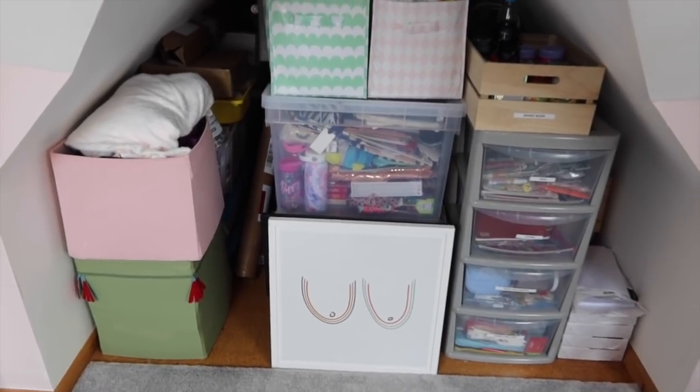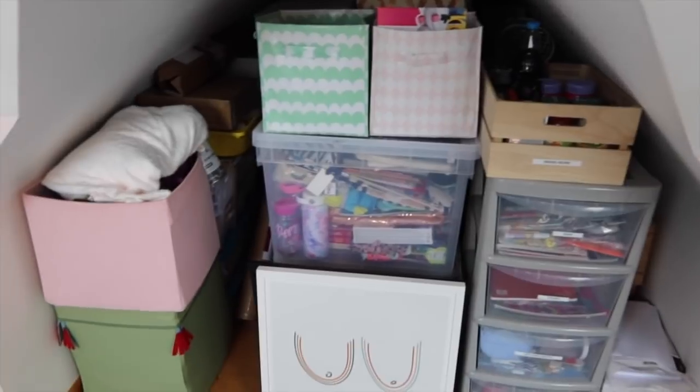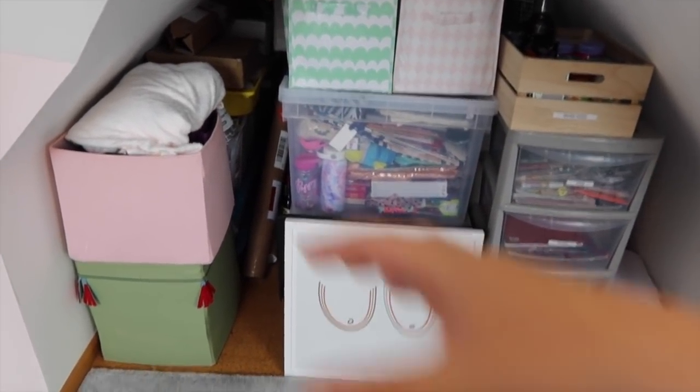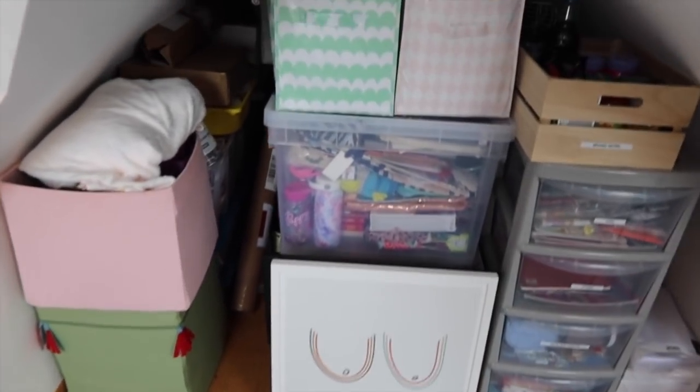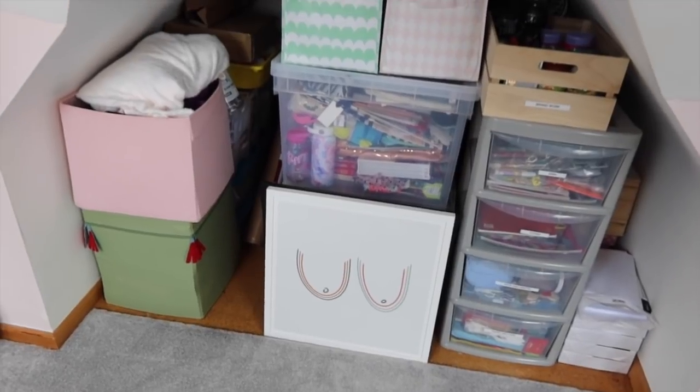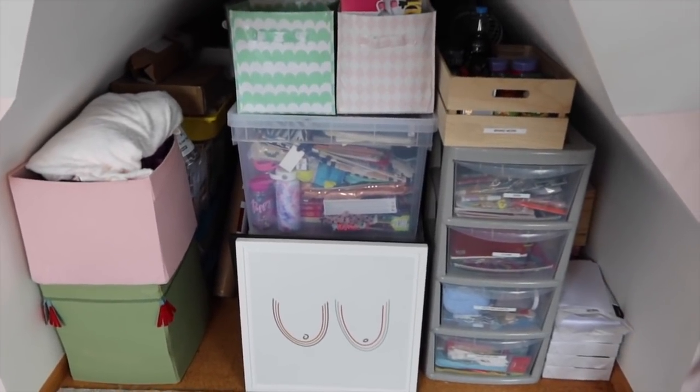I think I'm currently torn between a curtain that goes across, or if we could get some sort of drawer that is on wheels, so we could put it here, use it for whatnot and then move it out. That would be really good. So if you ever see anything like that, definitely let me know.